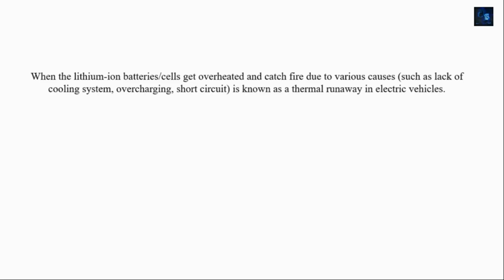Let me share with you what is thermal runaway. It is a short definition: when lithium ion batteries or cells get overheated and catch fire due to various causes. Causes may be anything like lack of cooling system, which means there is no proper setup to cool the battery packs, and overcharging. If there is no cell balancing technique or method, then overcharging may occur. Due to overcharging, the cell gets heated and it will create thermal runaway. And if you don't provide any fault management, any pyro switch, or any other safety related system, then short circuit will occur in electric vehicles. These things will cause thermal runaway.